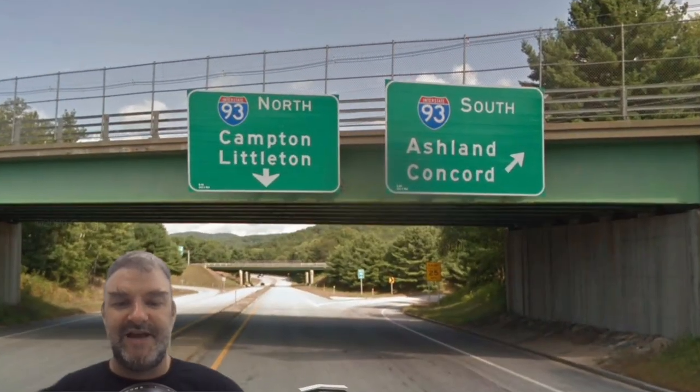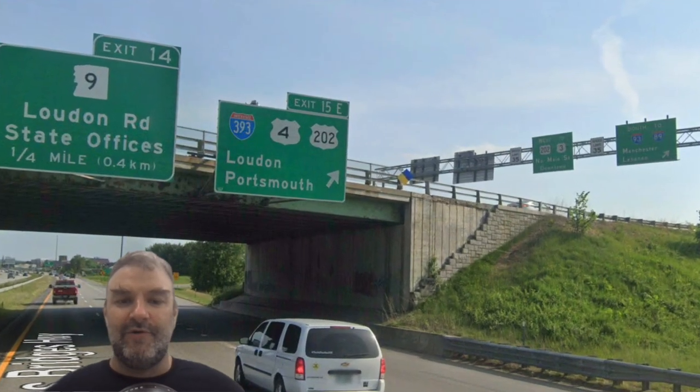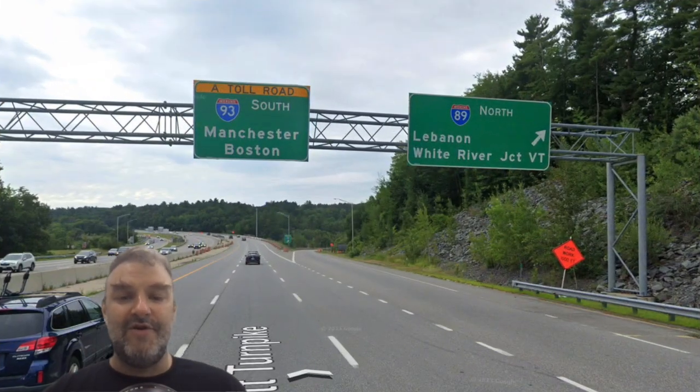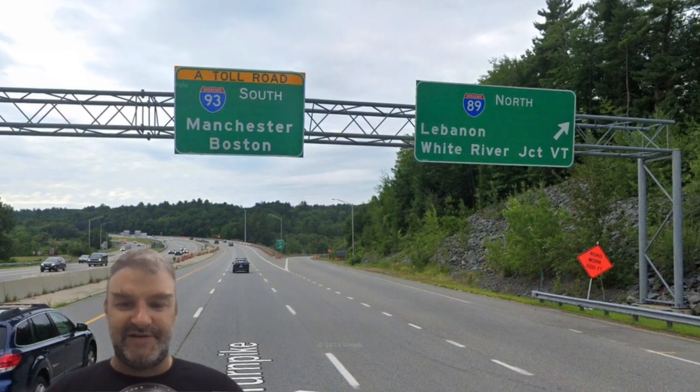Random interchanges, we get South 93 for Ashland and Concord, and now Ashland 4, Concord 39. We meet 393 for Loudon and Portsmouth once again, and here's another look at Concord. We can see that New Hampshire State Capitol building there in the center, meaning I-89 north for Lebanon, White River Junction, and we're back on a toll road for 93 south for Manchester and Boston.